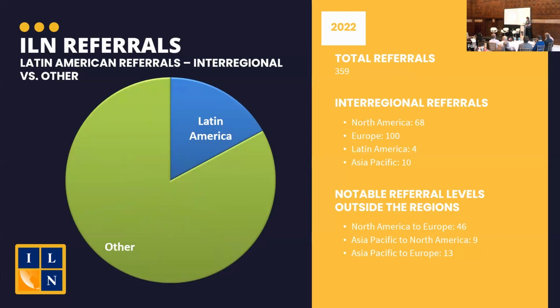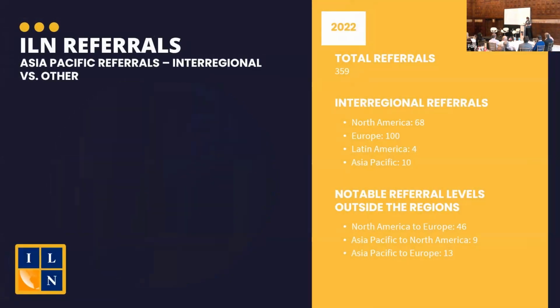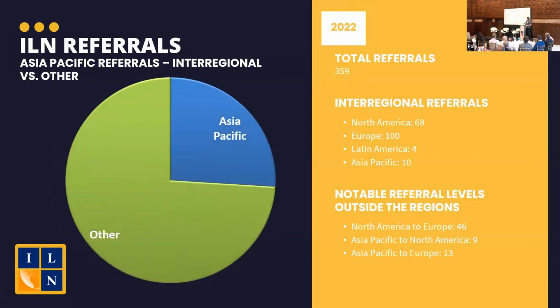And then for Asia Pacific, again, they're doing more external referrals. But they had 10 referrals within the region last year and 9 to North America, and then more than that to Europe, 13. So even though those are small numbers, you're seeing that they really are focused outward. So it's worthwhile getting to know those firms. Asia Pacific is obviously a very important region for us. And I would say the same for nurturing your relationships to the Latin American firms as well.